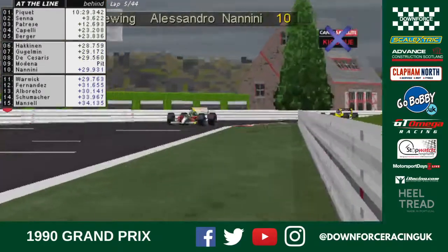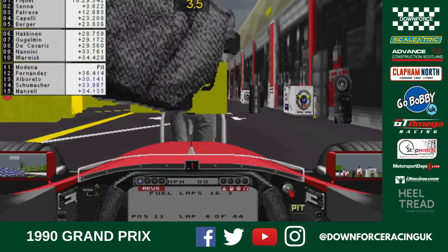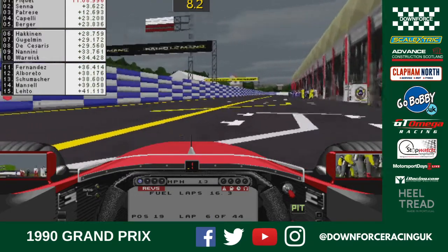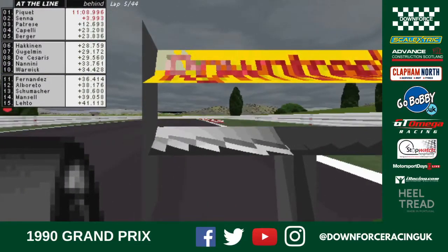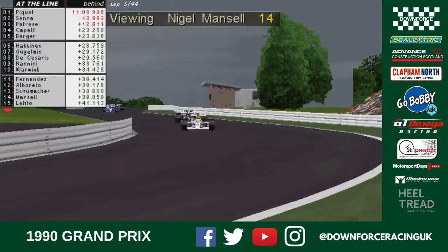Modena is in the pits in the Ferrari. What's going on there? He's damaged the front wing. So Modena in the Ferrari has damaged the front wing on this lap, so he's got to come in for repairs. That's very bad news for Ferrari, but they're obviously taking precautions. So Modena comes into the pits and drops down the order. But at least the Ferrari is, as a car, more competitive. They just haven't had any luck recently.